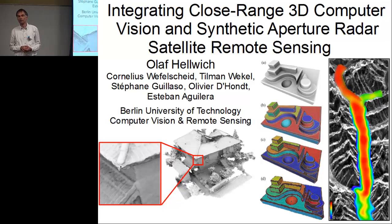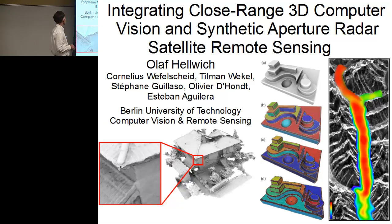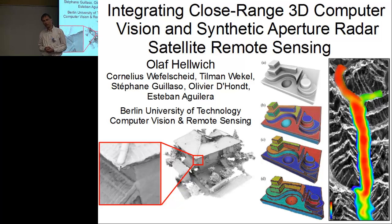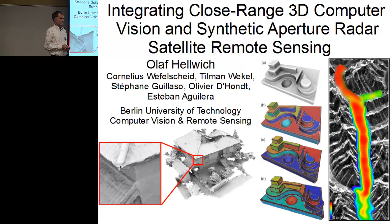The work I'm presenting here is done in cooperation with 5 PhD students and postdocs in the groups. That's Cornelius Wefelscheid, Tilman Wekel, both being PhD students in close-range reconstruction from images, and Stéphane Guillazo and Olivier Dont, being postdocs and working on synthetic aperture radar, and Esteban Aguilera, finalizing his PhD thesis in cooperation with DLR and Dr. Andreas Reiper in Munich, next to Munich actually.